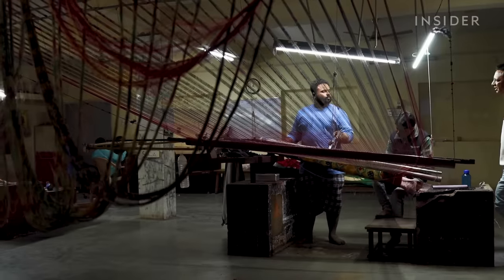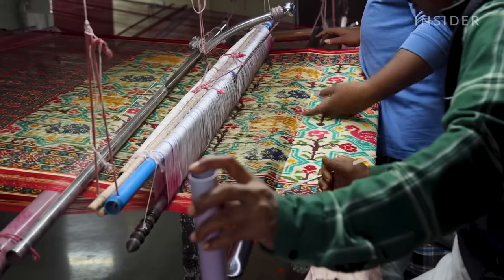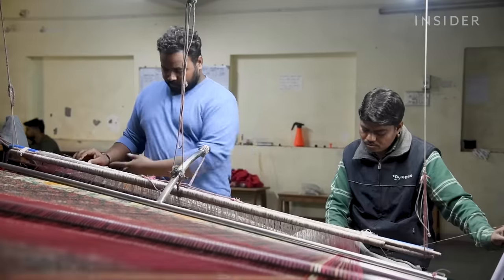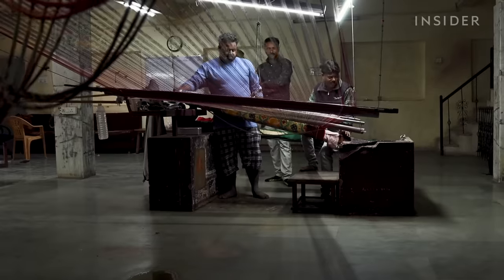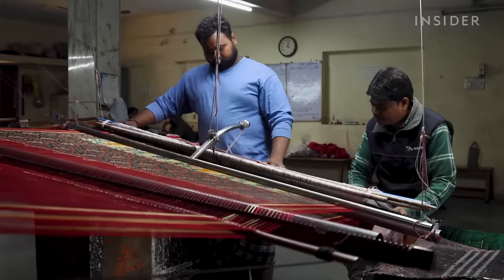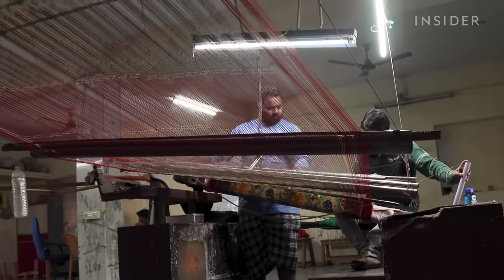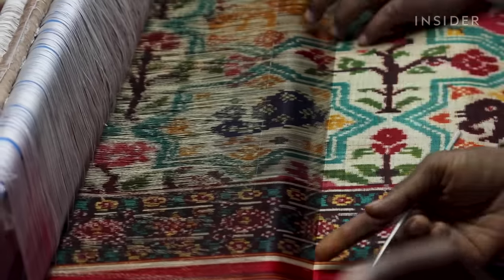The looms used for Patan Patola are unique. Whereas most looms stand upright and can be operated by a single person with a foot pedal, Patan Patola requires a slanted hanging loom and 2 workers to operate it. Hanging looms allow more light to pass, so the weavers can keep a close eye on the design.